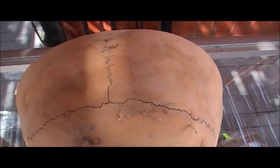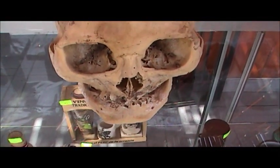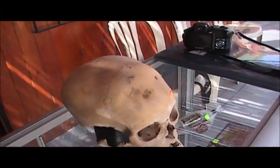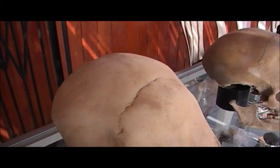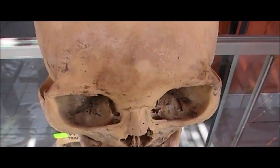Now, in stark contrast to this, we have this one. This is an elongated skull. You can see in comparison just the basic size difference. This versus this. And whereas this has 3 plates in the head, this one has 2. It has a frontal plate and it has a parietal plate, but only 1, not 2 of them.